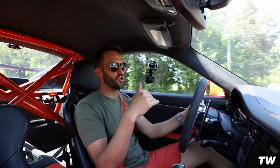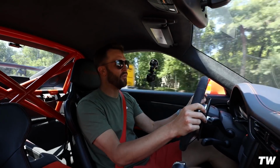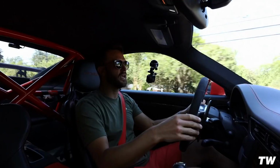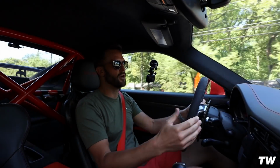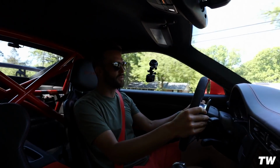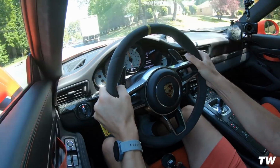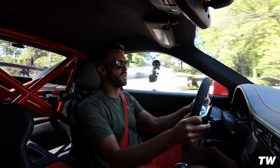It's not like jarring though. It's very, very smooth power. It's not unpredictable power. That's something that I've learned about driving these Porsches, is that the power is very linear. It's very predictable, but in the best way possible. Unbelievable.